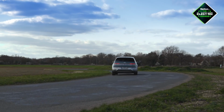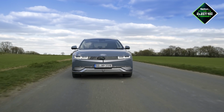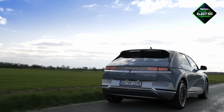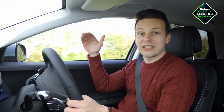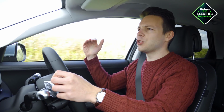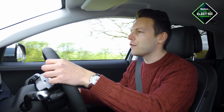I think the first thing you'll notice when you're out here in the real world in an Ioniq 5 is just how high up you sit. I know we said earlier this thing is kind of like a normal crossover that's pretending to be a lower hatchback, but you just sit up tall. You can see over hedges and you sit eye to eye with van drivers.